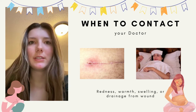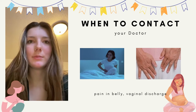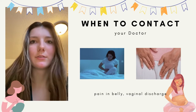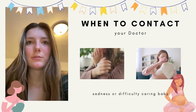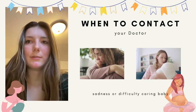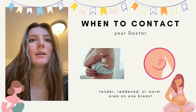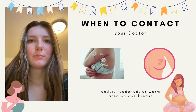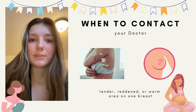Fever more than 37.8 that persists, increased pain in your belly. Discharge from your vagina that becomes heavier or develops a foul odor. Becomes very sad, depressed, or withdrawn. Are having feelings of harming yourself or your baby, or having trouble caring for yourself or your baby. A tender redness or warm area on the breast. This may be a sign of infection.